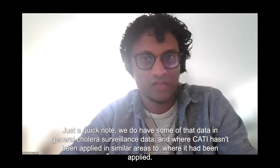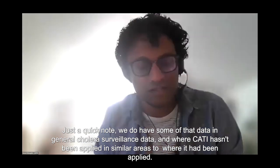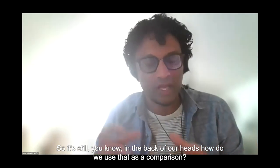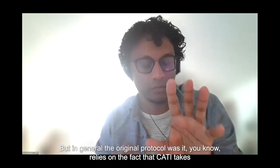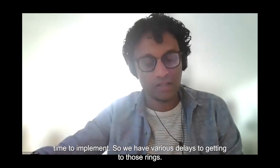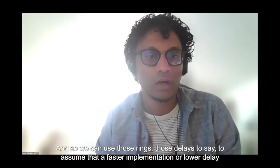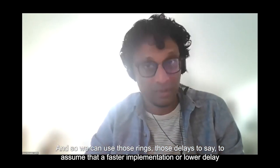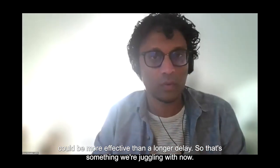Just a quick note, we do have some of that data in general cholera surveillance data, where CATI hasn't been applied in areas similar to where it had been applied. So it's still in the back of our heads, how do we use that as a comparison? But in general, the original protocol relies on the fact that CATI takes time to implement, so we have various delays to getting to those rings, and we can use those delays to assume that a faster implementation or lower delay could be more effective than a longer delay. So that's something we're juggling with now.